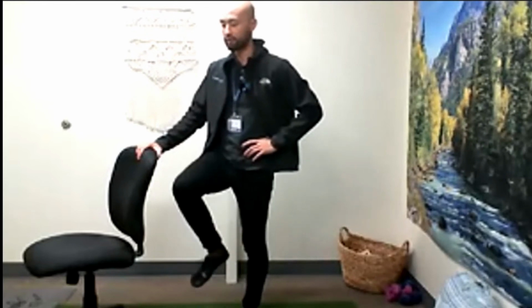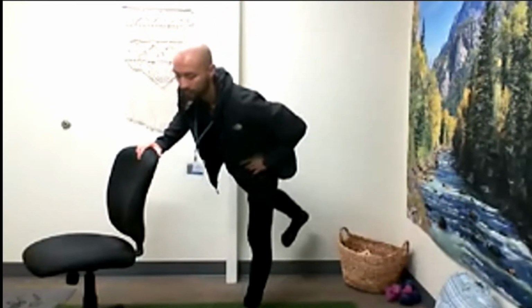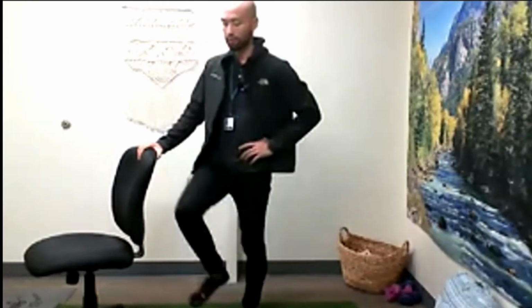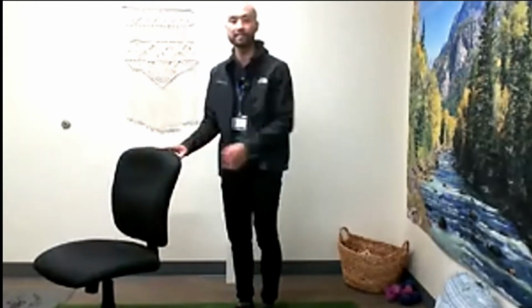2 more. And then last one, knee up, kick, extend, and release. All right, everyone, we're going to transition to another exercise. You can hang on to a chair if you need assistance.